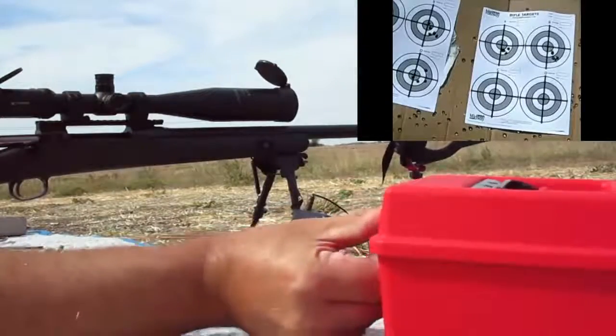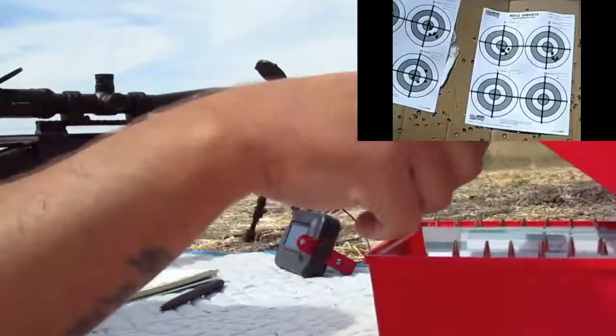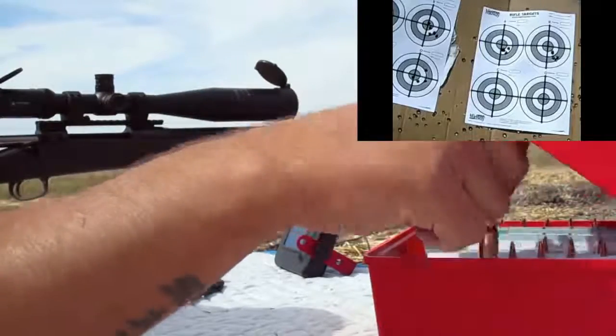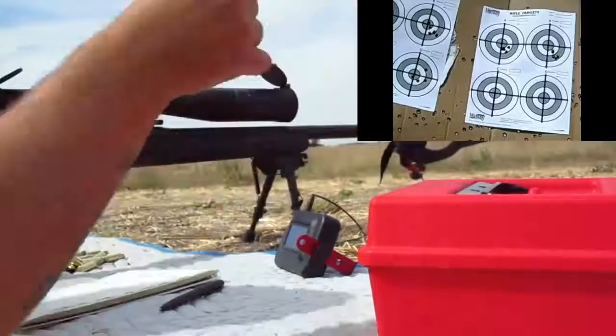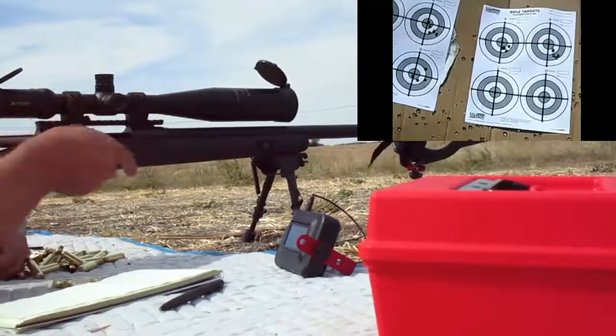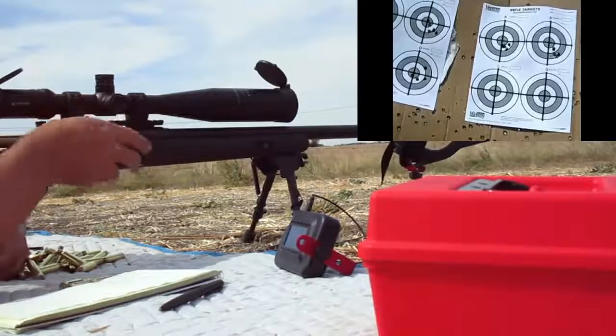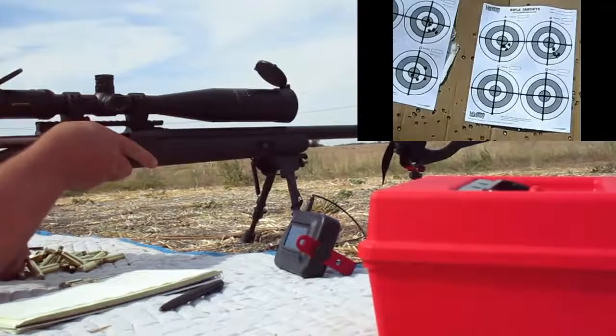Okay, what do we have next? This is the last of the loads that I loaded last night. This is 42.4 grains, 4350, Berger Hybrid Target, 2810 overall length, BR2 primer. Average velocity on this one is 2766.